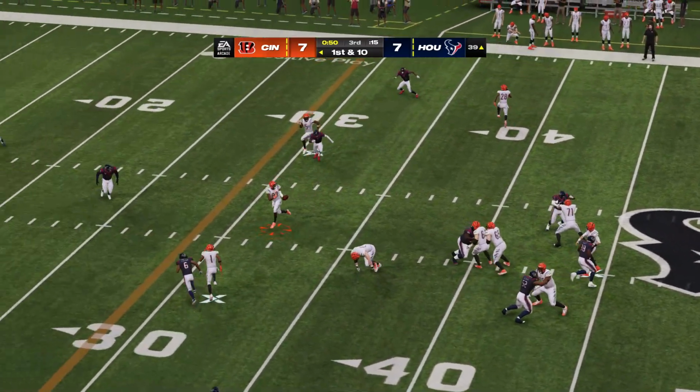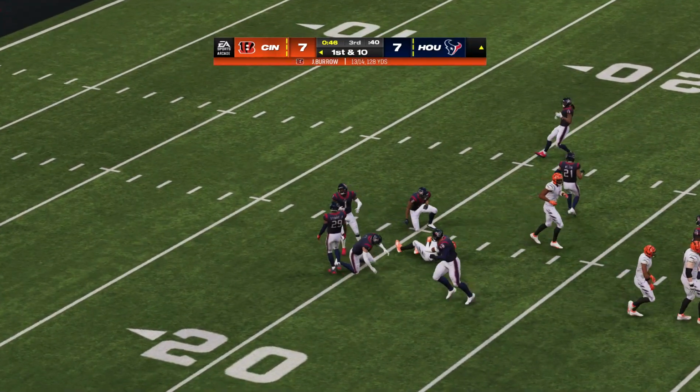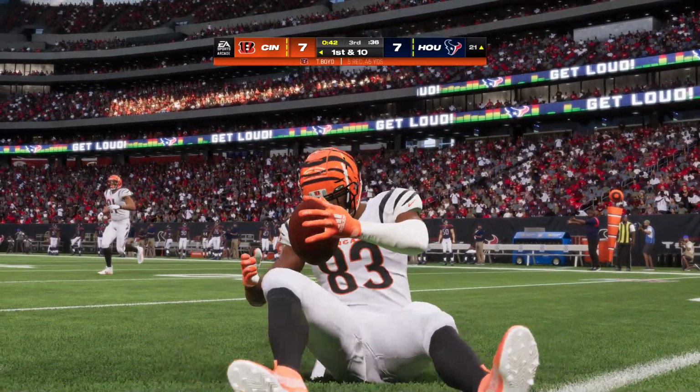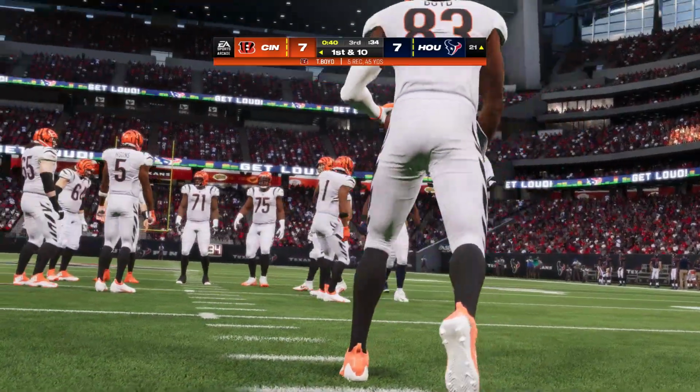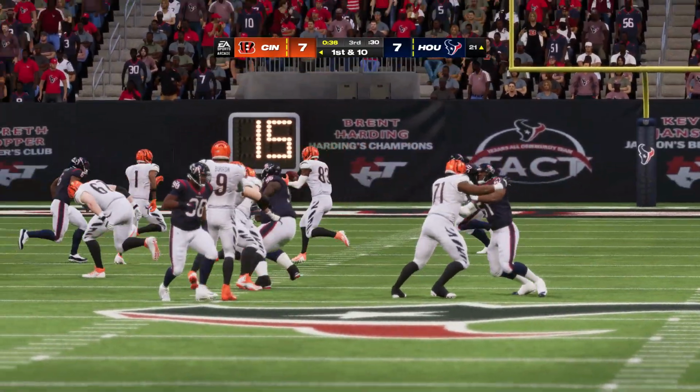Throwing now, Burrow on first down. Slant pass to Boyd. The Bengals passing game finding a rhythm. They've got another first.